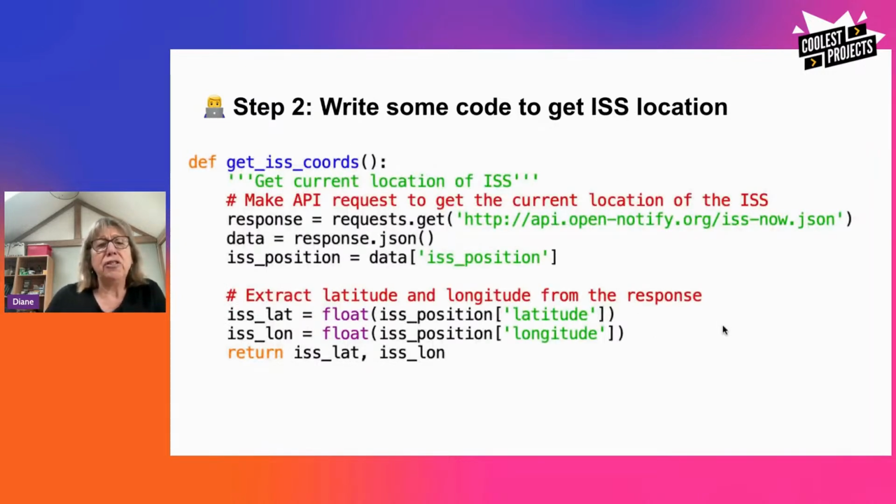Okay, so we're going to write another function now, and this function is going to get the location of the ISS, and we're going to get this using the API. So just like you did before, you're going to use the same request.get, but now you'll notice that we're using issnow.json. Previously we got the astronauts. Again, exactly the same here. We get the data from the JSON file, and here we're going to extract the ISS position. This is actually a really simple bit of data. It just literally gives us the latitude and longitude of the space station and the little message that says success.